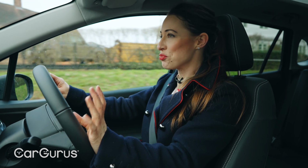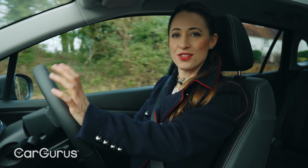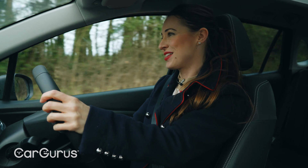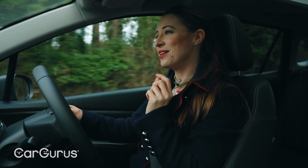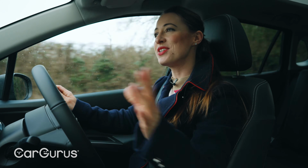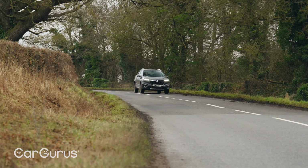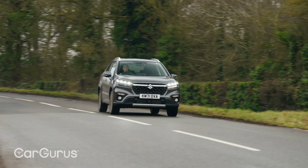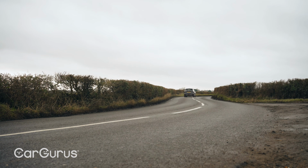Now, Suzuki will proudly pronounce to anyone that will listen that the new S-Cross, just like the firm's other new cars, is a hybrid. Now, be aware, the word hybrid can mean many different things, and on the hybrid scale, the S-Cross is about as mild as it gets. On the one end of the scale, you've got plug-in hybrids where you charge up with a cable, allowing you to travel many, many miles on electric power alone.